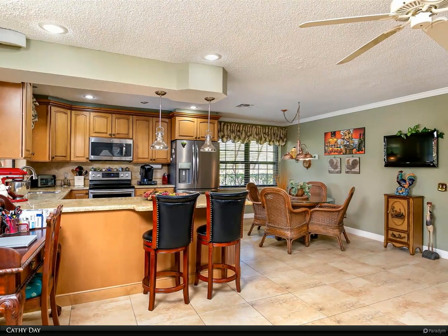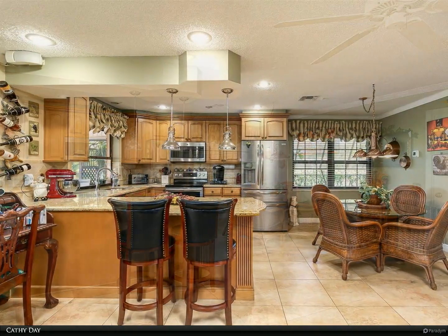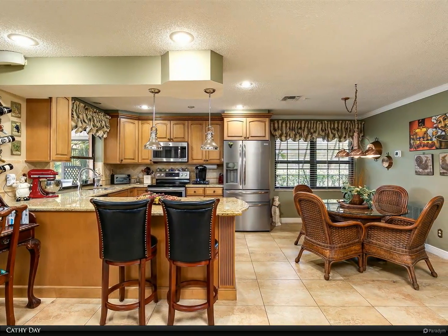Home also features a whole house generator and two propane tanks. Some newer windows. Small freezer in the garage to convey with the sale.